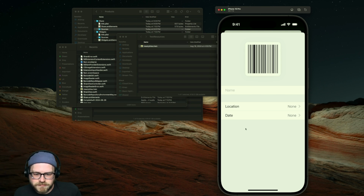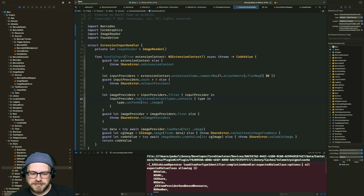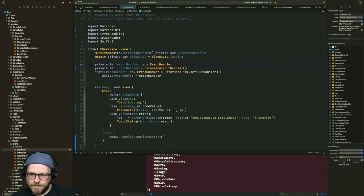Okay. Now what? Because we need something. What is this? I don't care about that. We need something in our barcode edit.